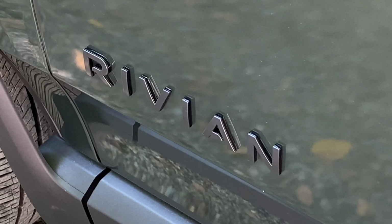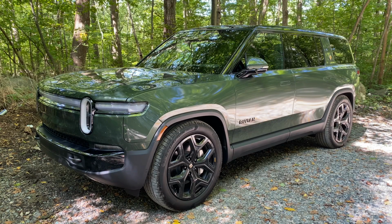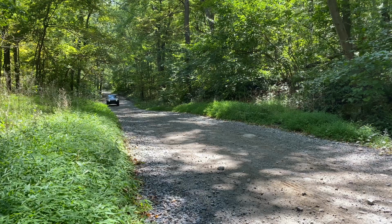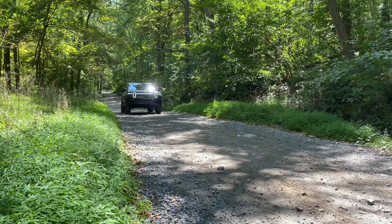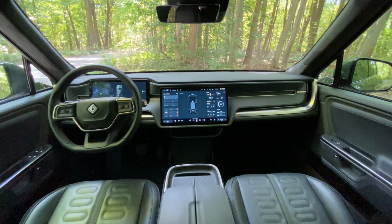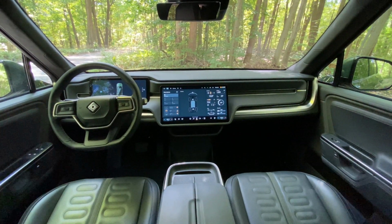Deliveries of the quad motor are going to start early next year with an amazing 1,025 horsepower, while the tri-motor has 850 horsepower, but the dual motor is no slouch. Base version has 533 horsepower, and this performance model 665, plus 829 pound-feet of torque that helps this accelerate to 60 miles an hour in 3.4 seconds. And this is a mid-size 3-row SUV, weighs about 7,000 pounds.